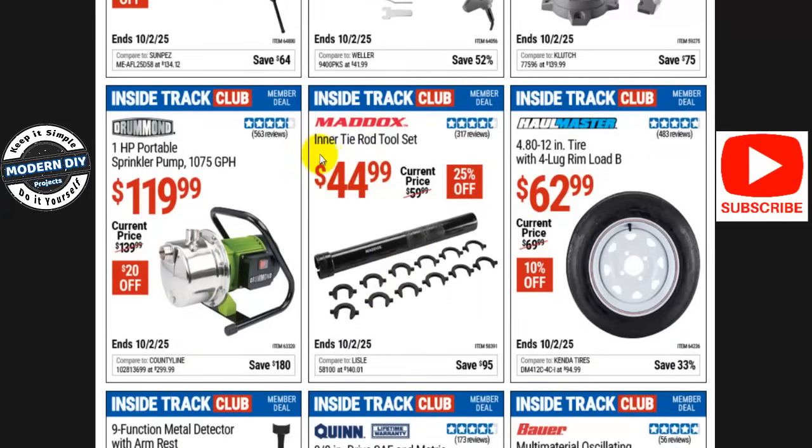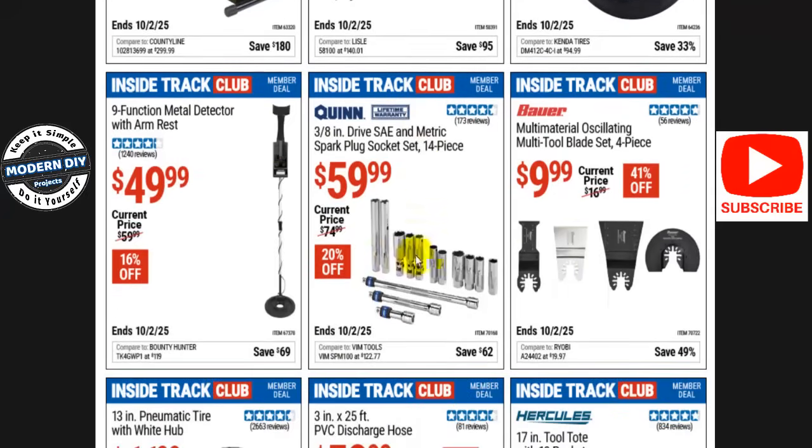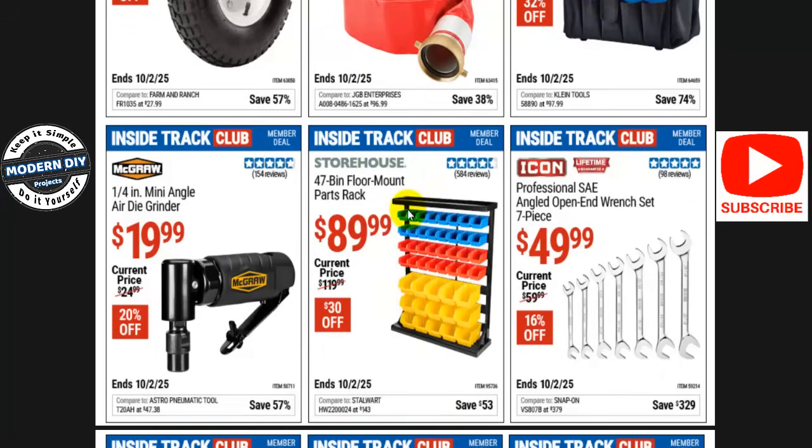And how about if you need an inner tie rod tool set? You can get this guy from Maddox for 45 bucks, normally 60, so that's about 15 bucks you save right there. And how about a spark plug set? Here you go from Quinn, the 3/8" drive SAE metric spark plug socket set, 14 pieces for 60 bucks. Normally 75, so that's again about 15 bucks you save on that set right there. Not too bad, has a lot of different sockets to it and extensions. Should be quite useful. A lot of vehicles are pretty hard to change the different types of spark plugs on them.